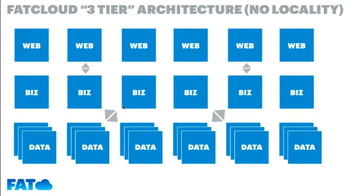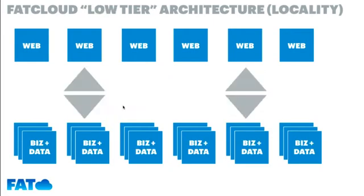But using the FatCloud architecture, you can turn it into more of a low-tier scenario, where you're clustering your business logic and your database. Because we are an integrated solution, we allow you to do that, which is a fantastic value add. What that means is that you can group all your business modules with your data, not something that you can typically do with other NoSQL databases and whatnot. We are integrated, so all of your business logic runs as first-class FatCloud citizens, and it uses the same consistent routing algorithm and same plumbing that our NoSQL database uses.